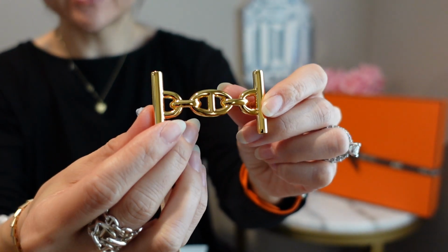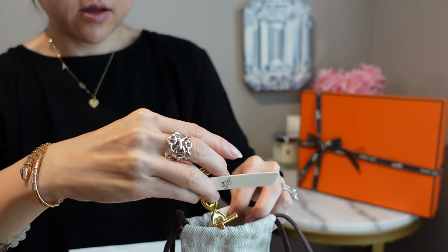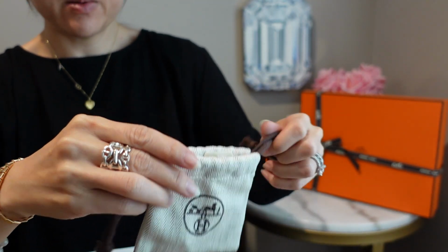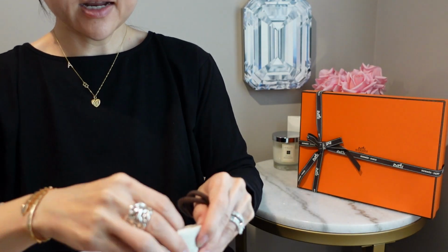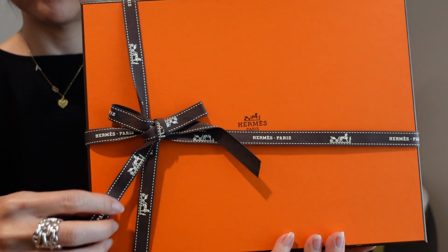Unfortunately, I maybe wasn't clear about what I wanted. So I will put this back into the dust bag and maybe bring it back to the store, but it will give me an excuse to go and visit my local SA, who I haven't seen in a while. So that'll be fun to talk to her and tell her about my trip to Austin. So here is my final piece, and let's open this up.